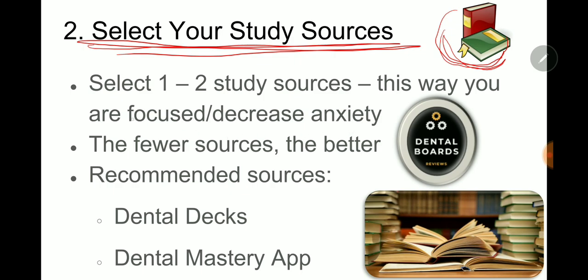This way you are going to remain focused on your goal. And the goal is to do what? To pass in as little time as possible and move on to our next endeavor, our next goal. Also, when you have a few resources, this decreases your anxiety. You are not overwhelmed with so much information.